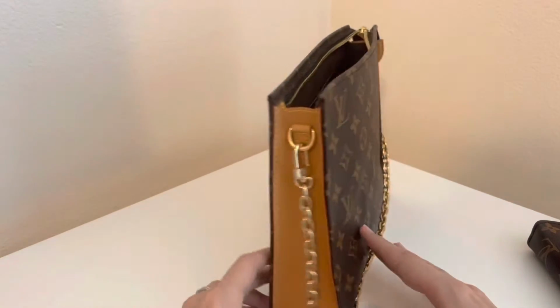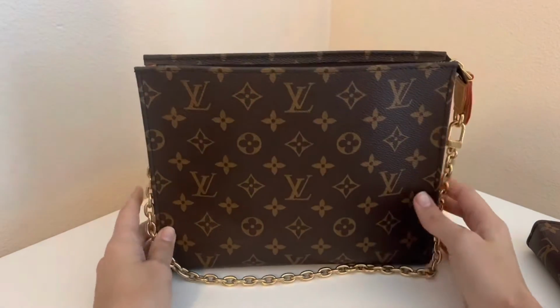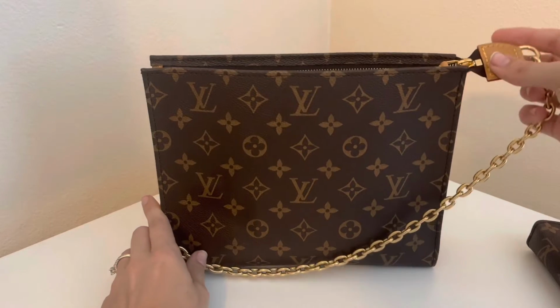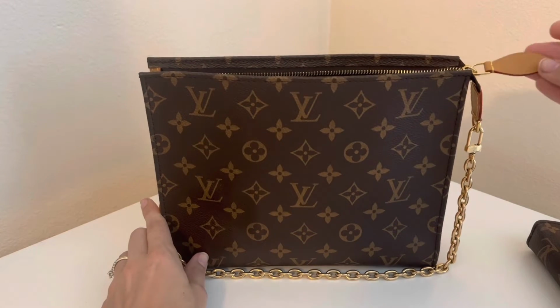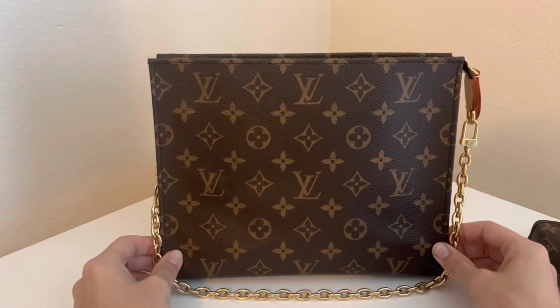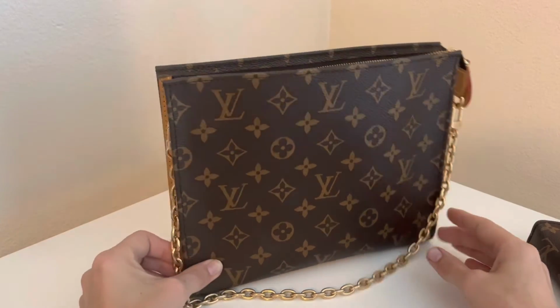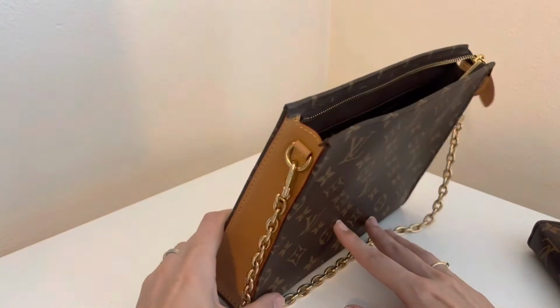But I just love the vachetta leather. I love this chain and how it looks. I like that this doesn't stick down as far as the original one. And I love this pull tab. So basically, I loved everything about this design, so it made sense for me to purchase it, and maybe for someone else looking for something they can use as a clutch and a shoulder bag, this could be for you as well.